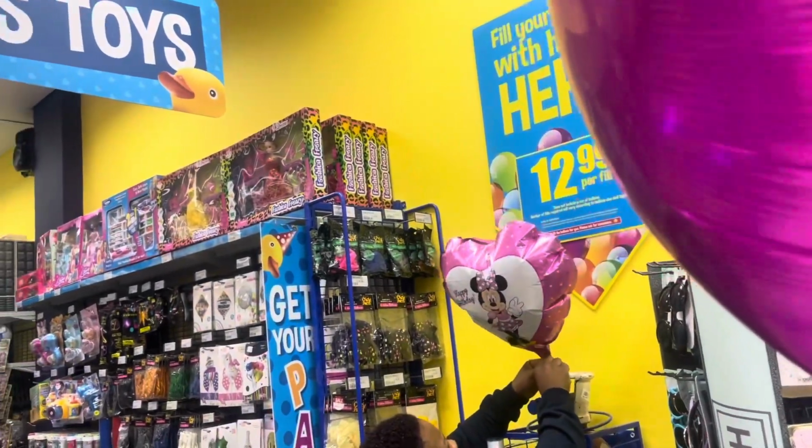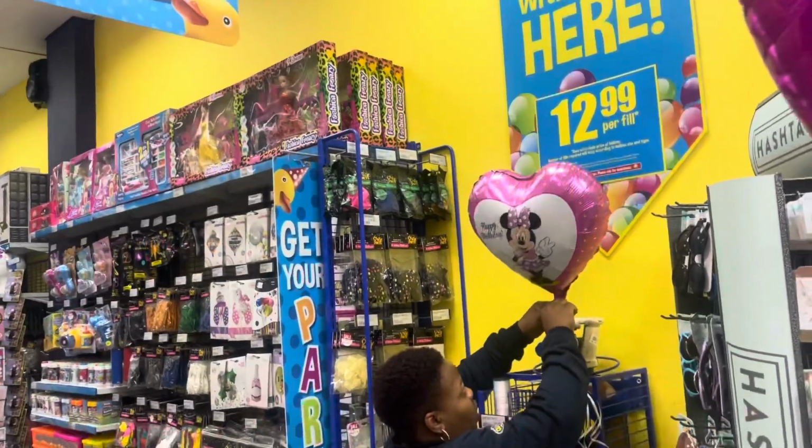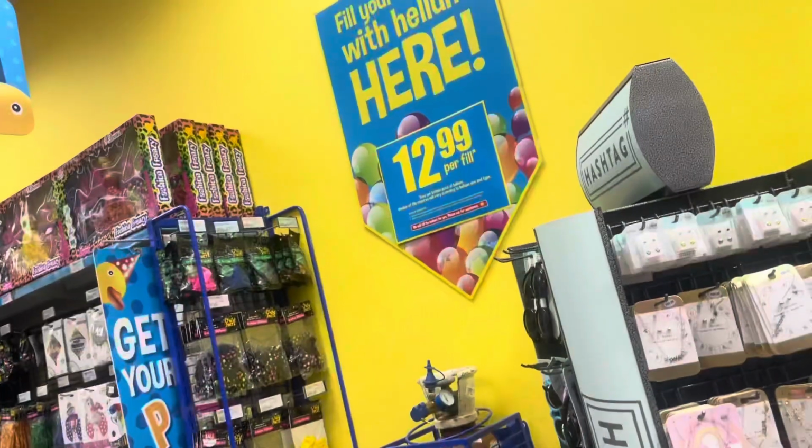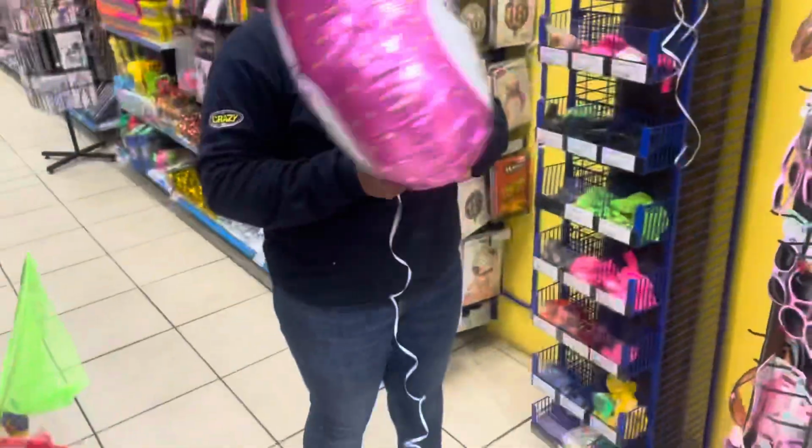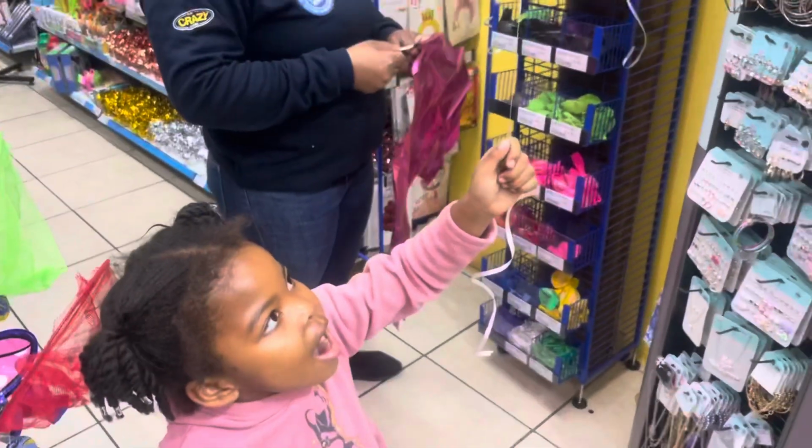And it's not cheap because it's 12 rand per fill, which this branded mini ones, I think they need like 3 fills to fill up, and then the number one I think it needs 4, meaning 12 rand times 4.